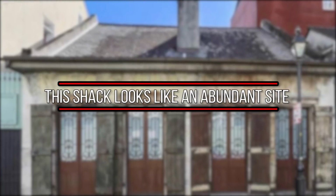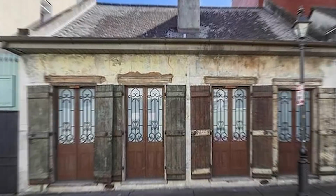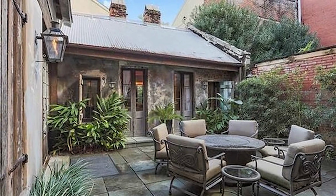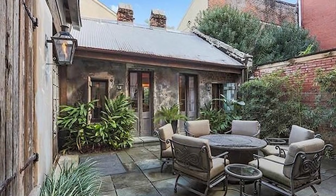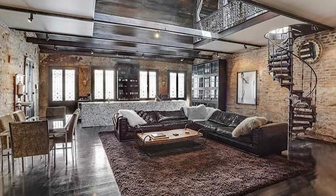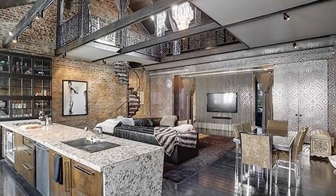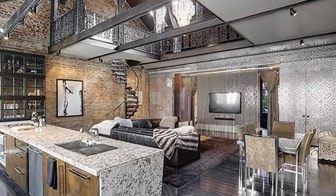Number 2. This shack looks like an abandoned sight. There is a shack in the French Quarter of New Orleans that, without investigating deeper, would make you want to call a demolition crew right away. This house was designed purposely by the owner to promote open-plan living. Once you get inside, a breathtaking living room is the first thing that meets you, well furnished with a marble kitchen built on the far end.